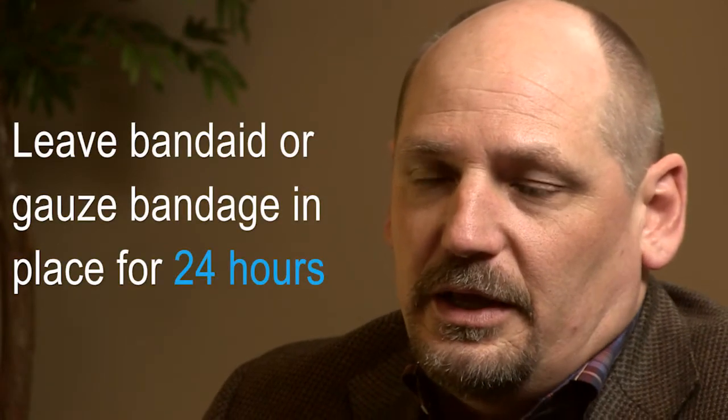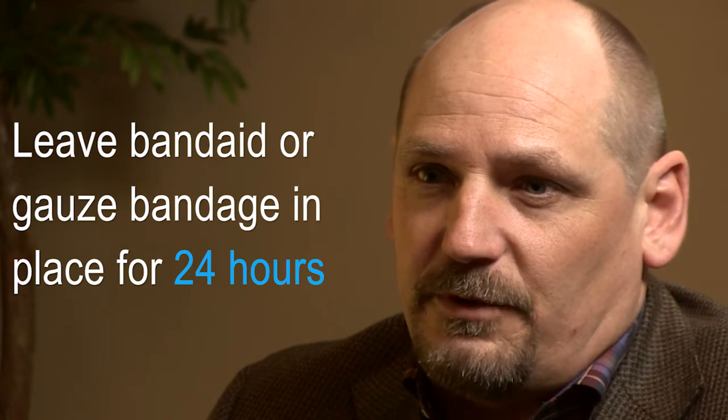One concern that you might have after surgery is, what do I do with my incisions? And since we'll be doing your surgery most likely laparoscopically, you may have as many as 5 or 6 small incisions. When you come out of surgery, those incisions will be covered with a small bandage, maybe even a Band-Aid or a small gauze bandage. We usually like to leave that on for approximately 24 hours. And so those usually come off the following day.